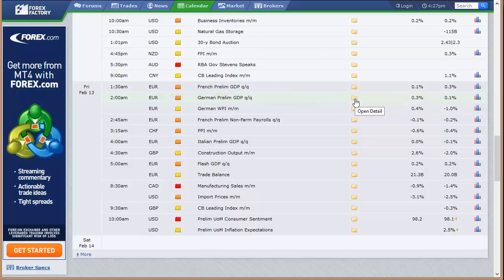China's CB leading index, Europe's preliminary GDP for the fourth quarter of 2014, along with Germany's number of the same and their WPI, French preliminary non-farm payrolls, Switzerland's PPI, Italian preliminary GDP. We got construction output out of the UK, flash GDP and trade balance out of Europe, manufacturing sales out of Canada, import prices out of the US, and then the Michigan sentiment number, also CB leading index out of the UK. So what does all that add up to?